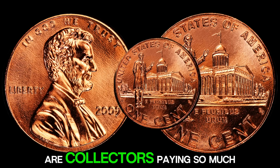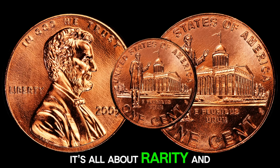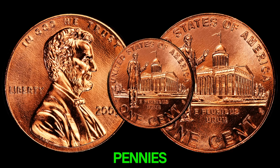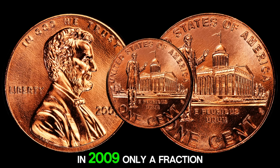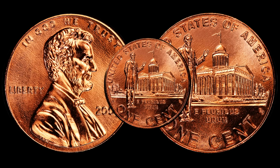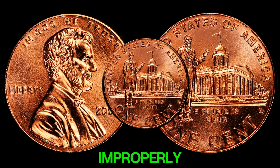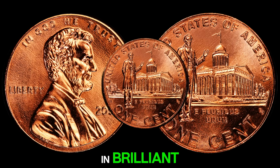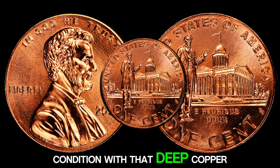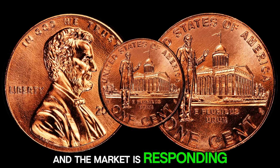So why are collectors paying so much attention to these copper-shaded, no mint mark pennies? It's all about rarity and timing. While over 129 million Professional Life pennies were minted in Philadelphia in 2009, only a fraction possessed this distinct copper coloration in pristine condition. Many were mishandled, thrown into circulation, or stored improperly. But when you find one in brilliant uncirculated, BU, or even red, RD, condition with that deep copper tone, it becomes a premium-grade collectible, and the market is responding.